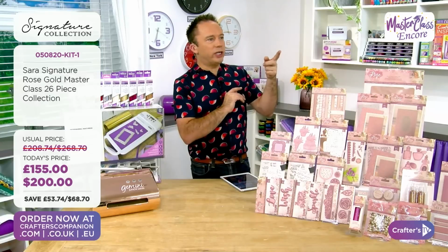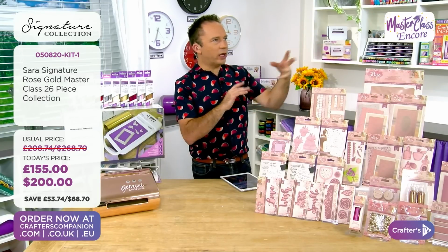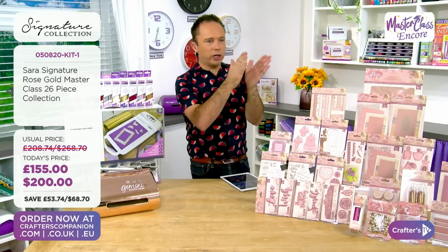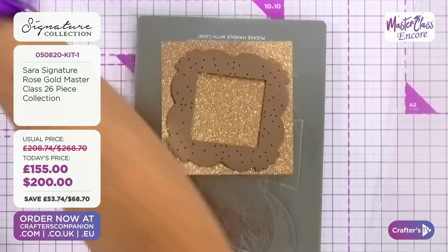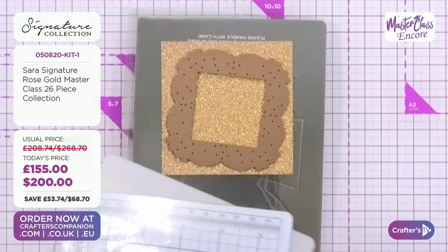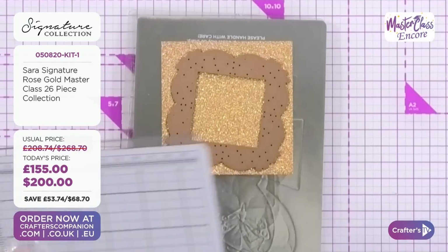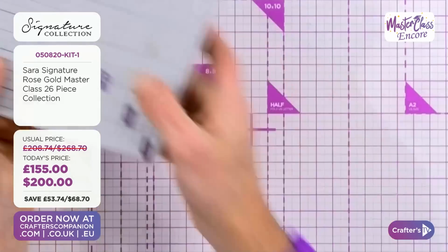So you could actually, couldn't you? If you had the right coloured foam, you could have a one-dimensional adhesive foam flower and then form your textured flower on top of that, couldn't you? Of course you could, yeah. Absolutely, no problem at all. See, it's great, isn't it? You've just got to have a play, haven't you?